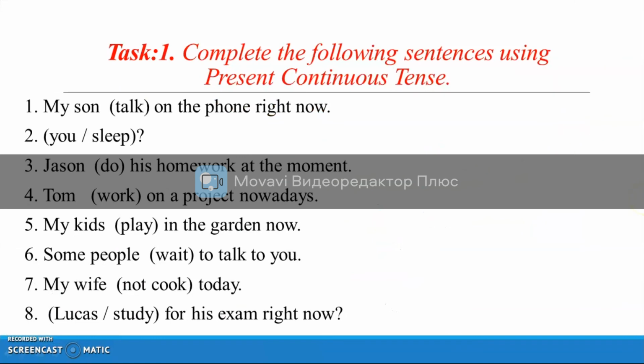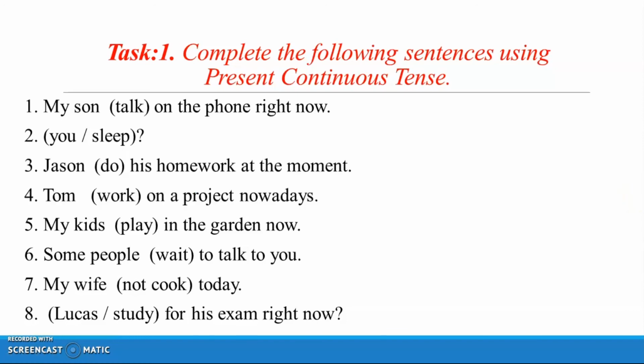The first task: complete the following sentences using present continuous tense. My son talks on the phone right now. My son is talking on the phone right now. You will continue.